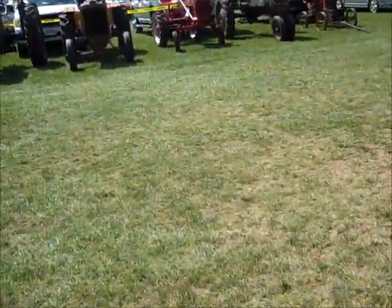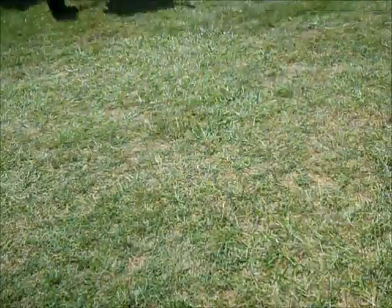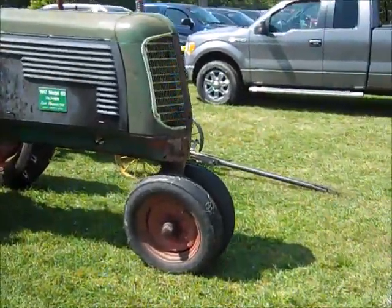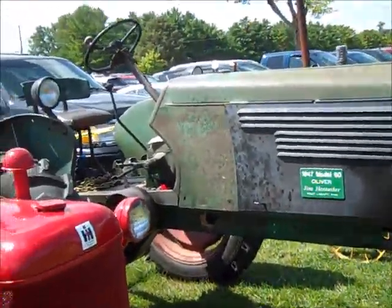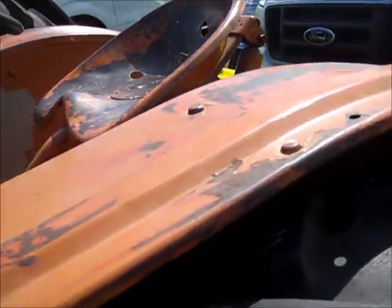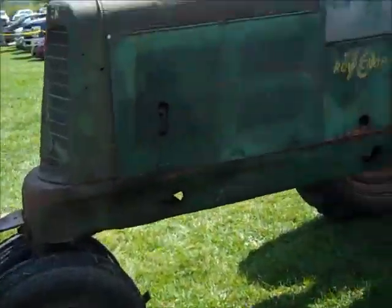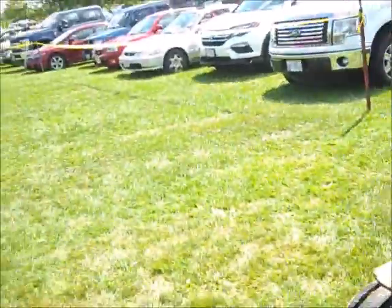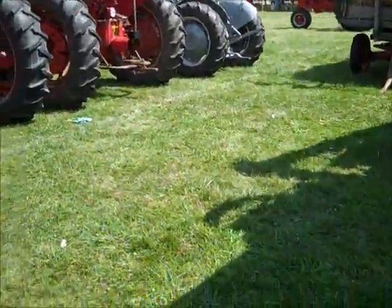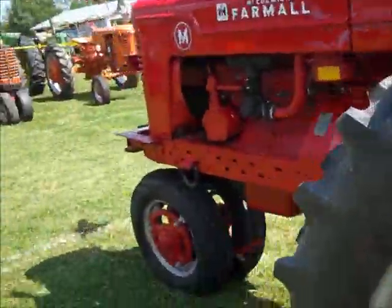Oh, here's an old one down here. There's a 60. I got two of them. Here's a U. I don't have a U. I got a UC. It's similar. There's a 70. I made little pieces out of two or three of them. There's a big thresher machine. More Farmalls.